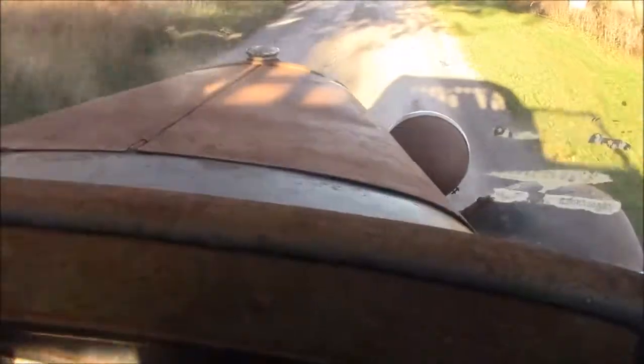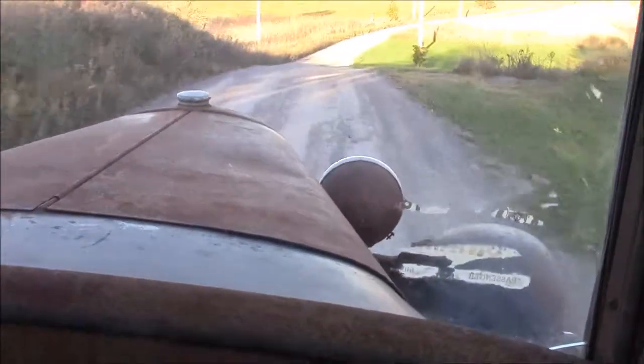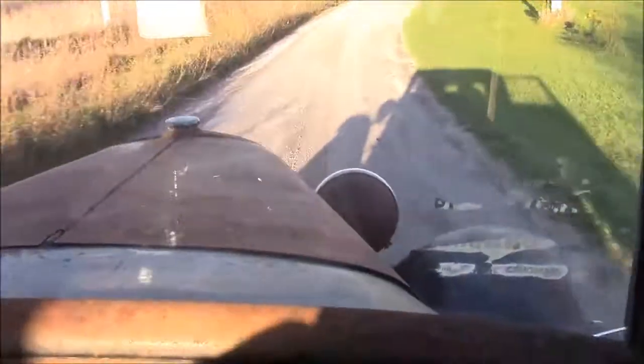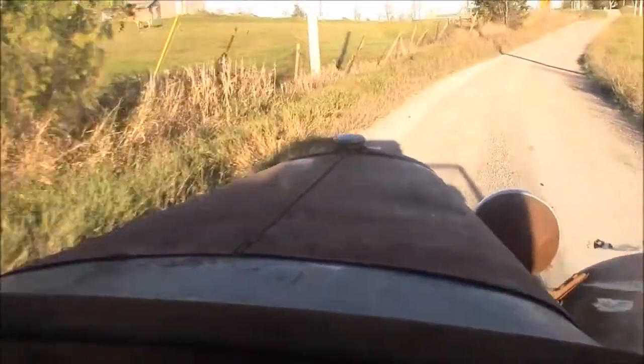And you know what? We're on a rough back road and the suspension is not overly crazy. It is quite comfortable. There are quite a few potholes. It's a decently maintained road, but we're not bouncing all over like crazy. It's quite comfortable. Not every day you get to drive a 1928 Chev on a country road, that's for sure.